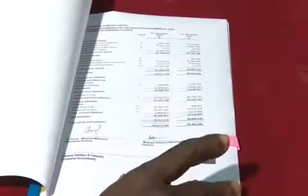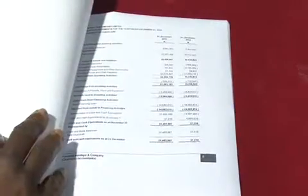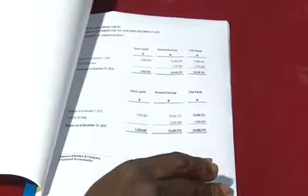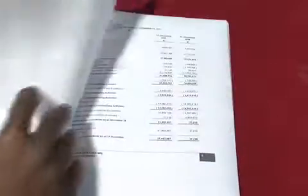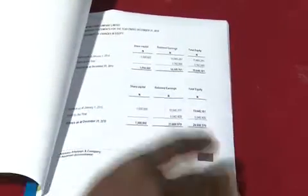You must have your statement of comprehensive income in that financial statement. You must have your statement of cash flow. You must have a statement of changes in equity. You must have explanatory notes in areas where you think you need to give further explanation, and it must be in line with generally accepted accounting principles. Those are also one.